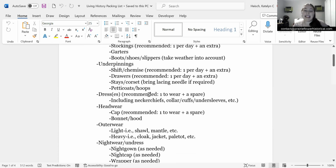Next up, underpinnings. So a shift or chemise, depending on your time period. Sometimes called a camisole. There are plenty of different words for it throughout the time periods.